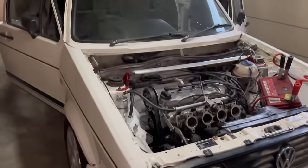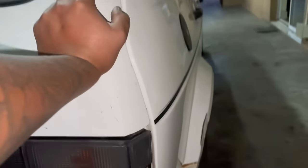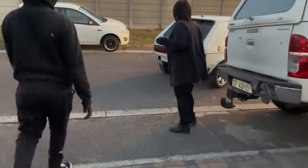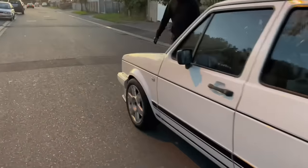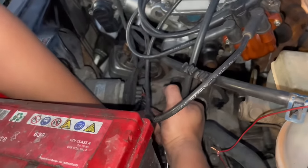That's not a trick, yeah. Second try, let's go. Take two cores and get it in the clutch. Jeez.